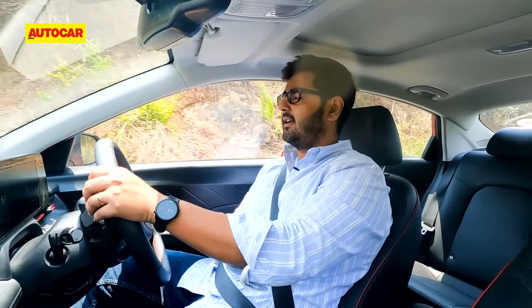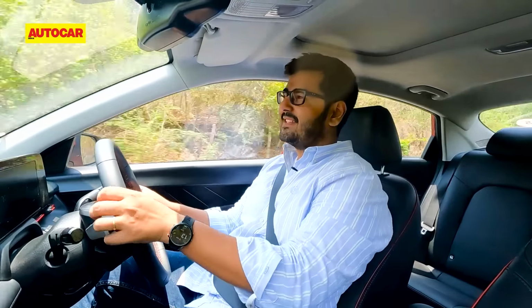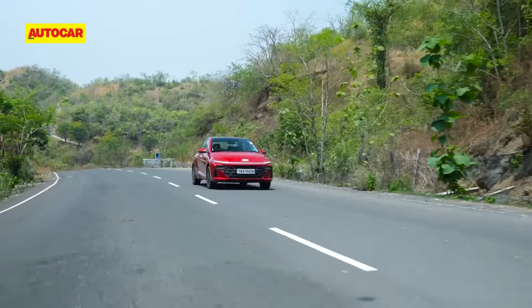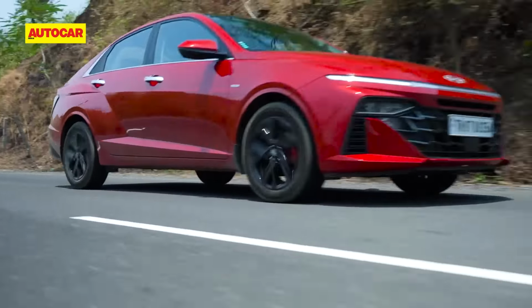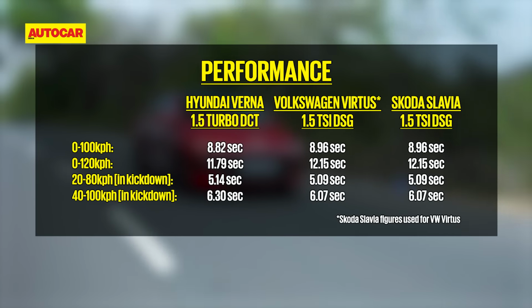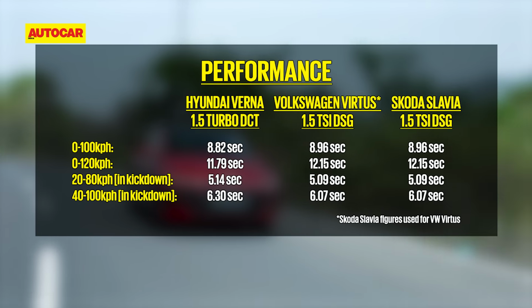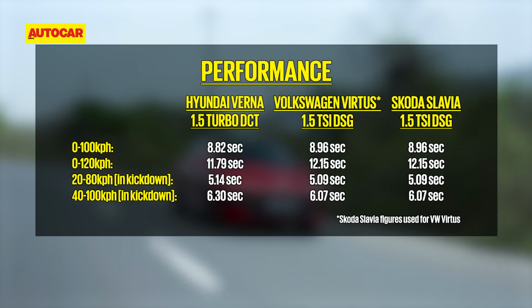particularly linear here. But what that build of power hides is how strong this engine is across the rev range, and what that means is deceivingly quick performance. In our performance test, the Verna proved the quickest to 100 kph, if by the smallest of margins, and in kickdown acceleration timings too, there's little between the Verna and the VW twins.